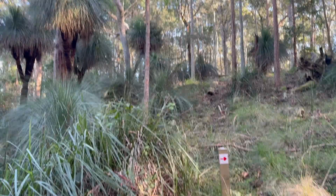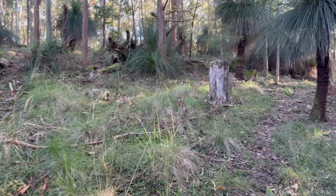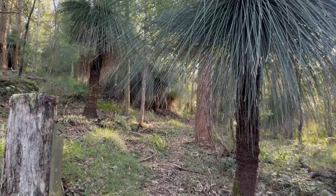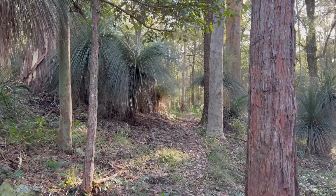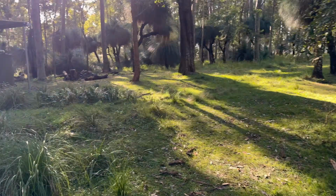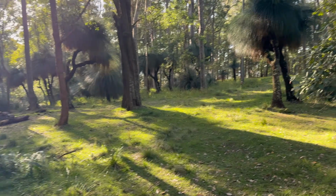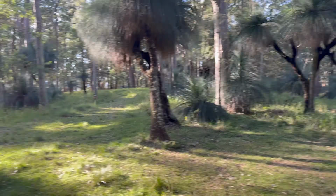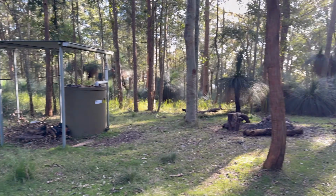These grass trees are amazing. They're huge, some of them. So this is the Barraba tree camp. It's got a tank, lots of pretty grass trees. It's a fair grunt up from Crawford Hut. It's definitely a step up from Crawford Hut though, if you've got it in you. I didn't.